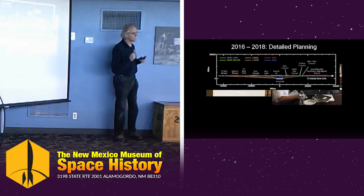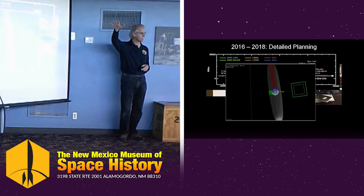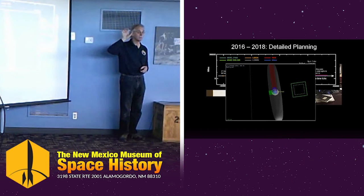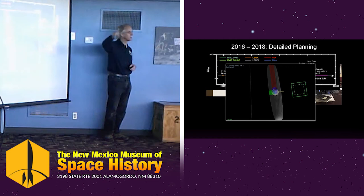So this is something we were really worried about. We'd only been tracking this object for 4 years since we discovered it. We didn't know its orbit super precisely. It's 4 billion miles away. We wanted to fly by it 2,000 miles above the surface to get the best pictures we can. So you have to know its position to within 2,000 miles when it's 4 billion miles away, and you've only been tracking it for that short period of time.